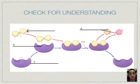Okay, so A is the substrate, B is the active site, C is the enzyme right here. This one is the enzyme substrate complex, and D are the products. And don't forget, the enzyme goes back to the same shape, so it could do the reaction again and again.